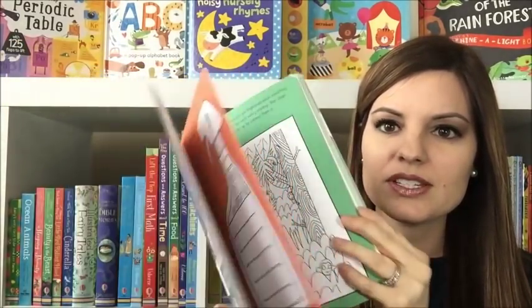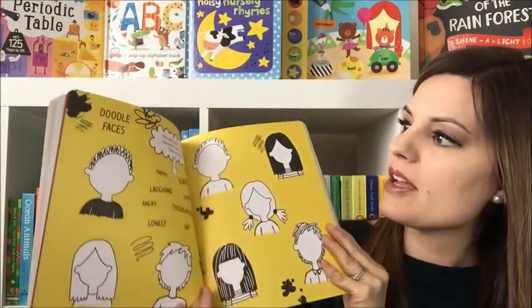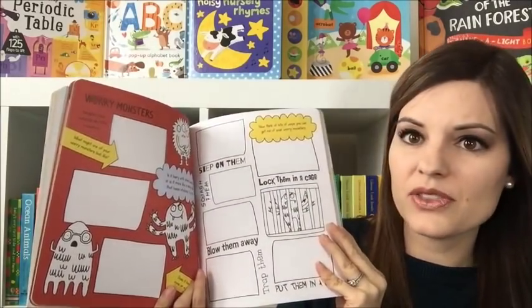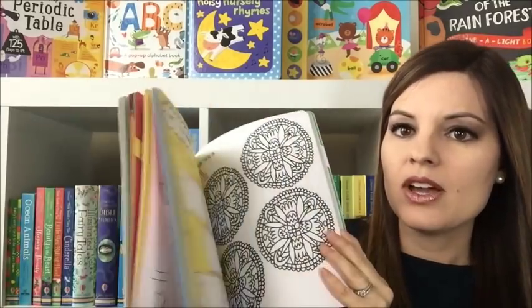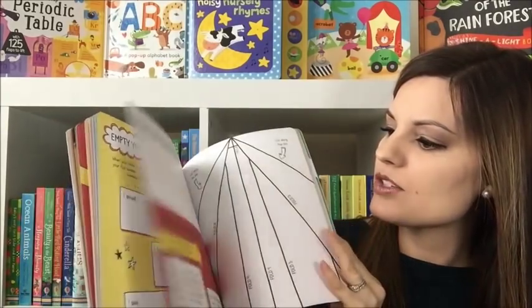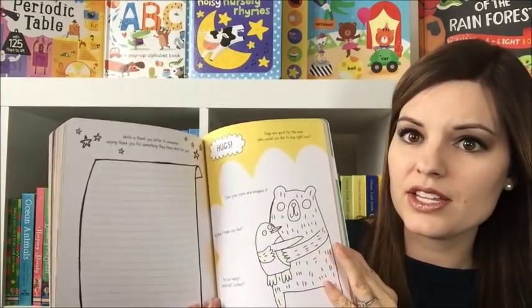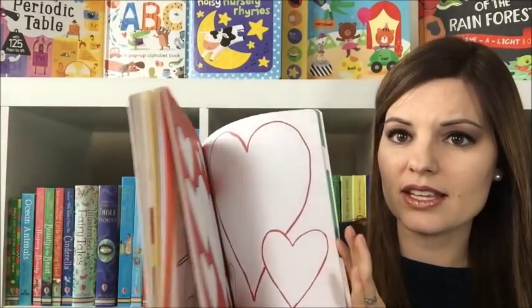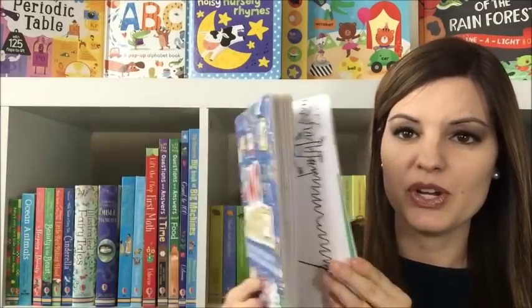So they're going to complete these activities. It can be everything from doodling how they're feeling on their face or writing out things that they're worried about. It could be naming people that love them or meditating or learning how to do some yoga or writing a thank you to someone, telling what they're grateful for. There's so many things to help them really work through the emotions that they're feeling in this book. So if you have a worrier, you might wanna check that one out.